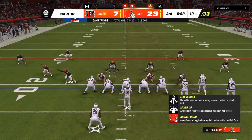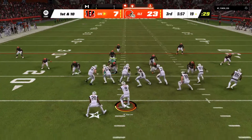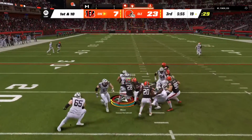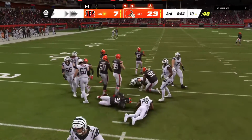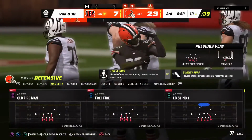Here we go. The Bengals drive about to get going. By no means certainly are they out of this contest. Two-score game, start of the third quarter, but you feel like if they don't get points and then they give up points, then it can become a slippery slope. This feels like an important possession.